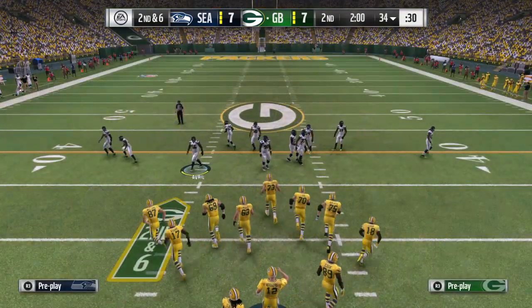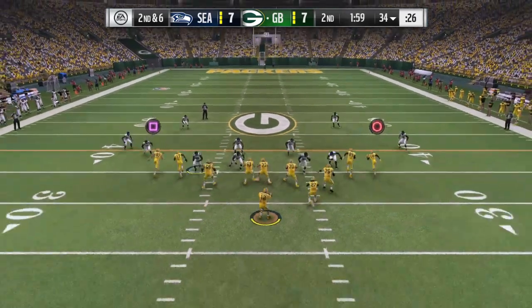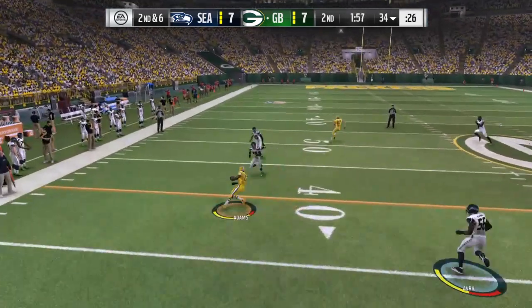A reminder that when halftime rolls around, Larry Ridley will have all the highlights and analysis of this first half of play from our studios in Orlando.